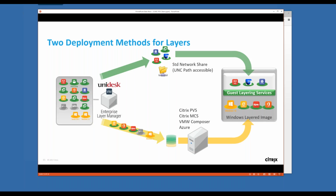Okay, so again, just a quick review. You have this Enterprise Layer Manager. You create layers. They get stored on that Enterprise Layer Manager, which is a CentOS virtual appliance. It has a big disk associated with it, or a series of big disks that hold the library, right? So when you create the layers, we're actually storing VHDs within a disk. It could be a VHD or a VMDK, depending on what technology you've got the ELM running on, because you can have the ELM run on lots of different things.